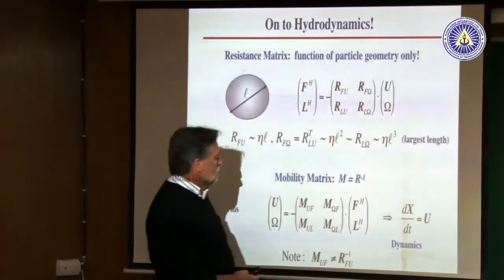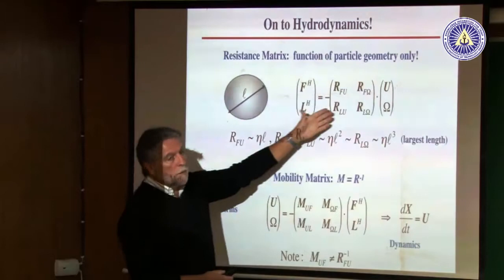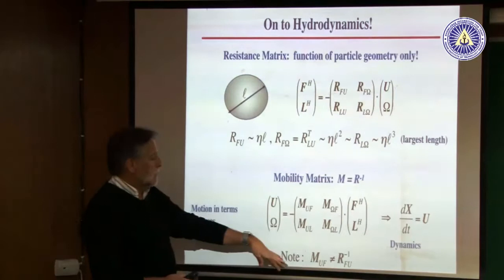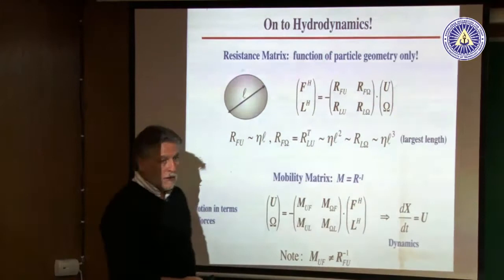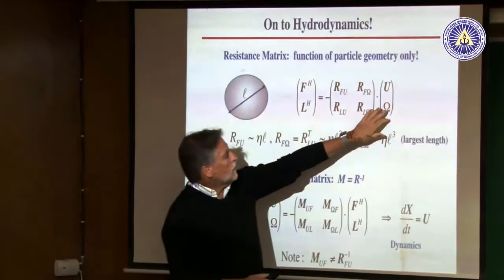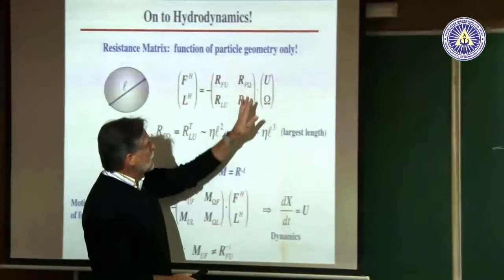One often wants to make things move, so you want the inverse of this to get what's called the mobility matrix. The resistance matrix gives me the force in terms of the velocities; the mobility gives me the velocities in terms of the force, and these are inverses of each other. You can show this is symmetric and positive definite, so it always has an inverse. But the individual components are not necessarily inverses of each other, because I can have off-diagonal couplings. This coupling represents a coupling between force and angular velocity. For a single body to have that, the body has to be chiral or handed, because this is a pseudo-vector and that's a real vector. That's what happens with a screw-like particle: if you rotate it, depending on its handedness, it will translate. That's a direct coupling between translation and rotation.